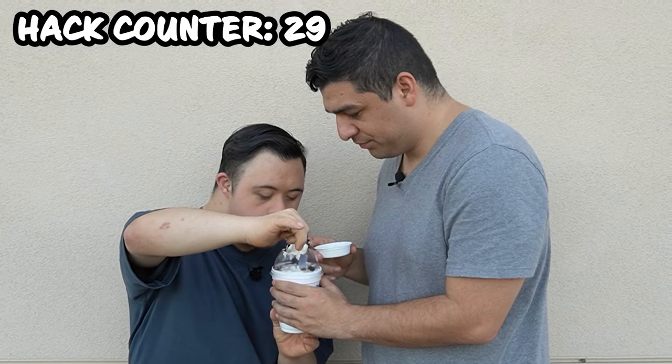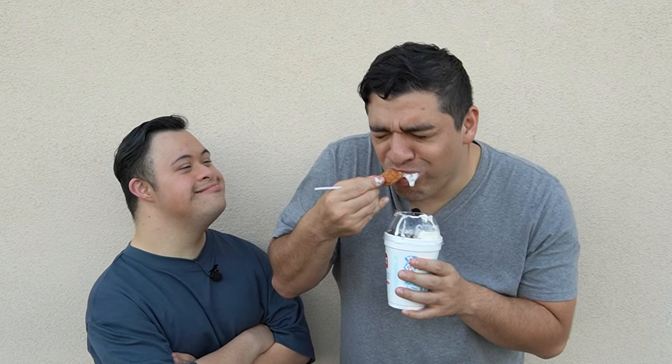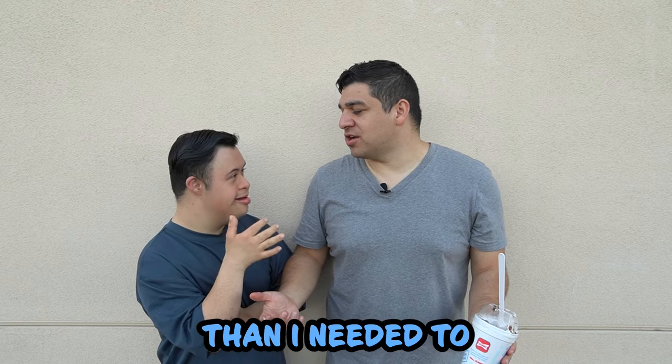Wow. An Oreo blast with cream cheese frosting. Crunchy. Cinna stick? Cinnabon stick something? I already forgot what it's called, with the Oreo blast. I feel like I made it more complex than I needed to.